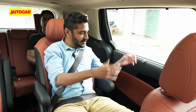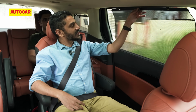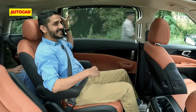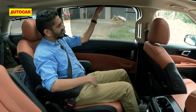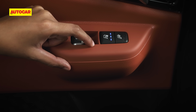This huge window lets in a lot of light, but you can shut that away with this sun blind. The thing about it is, even though it's so vast, there is a little sliver like a quarter glass that lets in some light right here onto your face, but all things considered, it does block out most of the light. The seats are heated and ventilated.